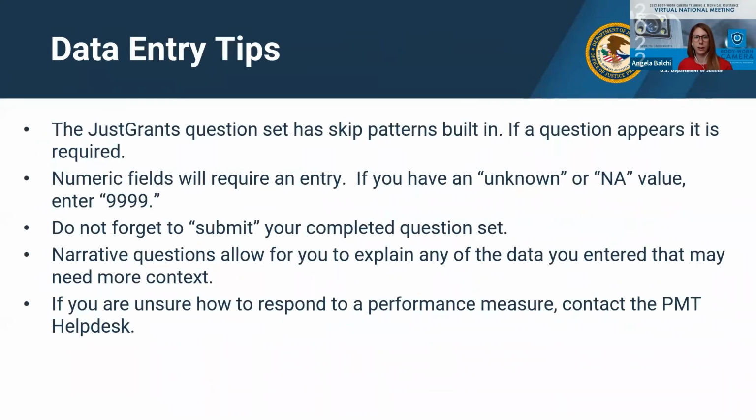On the next slide, we have some additional data entry tips. Again, as a reminder, JustGrants has a built-in set of skip patterns. So if you see a question, please answer it. And again, if you have any questions on any performance measures that you are seeing that do not seem relevant, please reach out to the PMT help desk. Numeric fields do require an entry, so if you have any unknown or not applicable data points, you may enter 9999 for that. Again, do not forget to submit your completed performance question set in the performance question page on JustGrants. Again, narrative questions allow you to add additional explanations for any data points that you may have entered in your performance measures that may require additional context. Again, if you're unsure how to respond to any of the performance measures, please contact the PMT help desk.